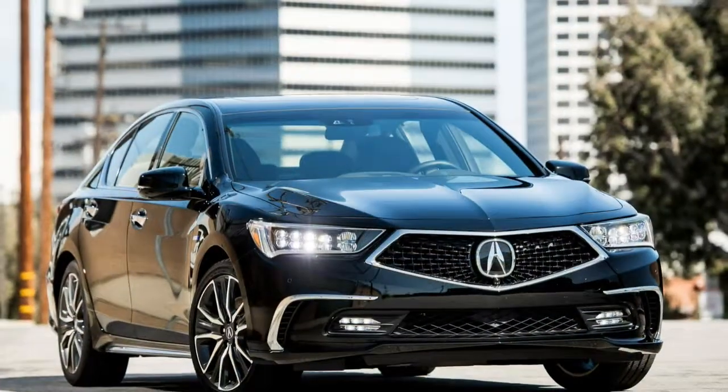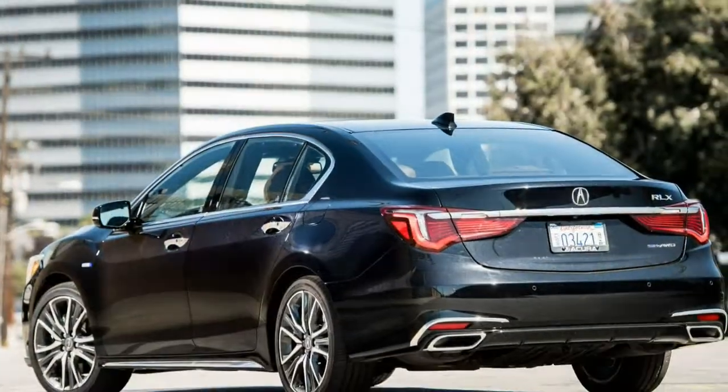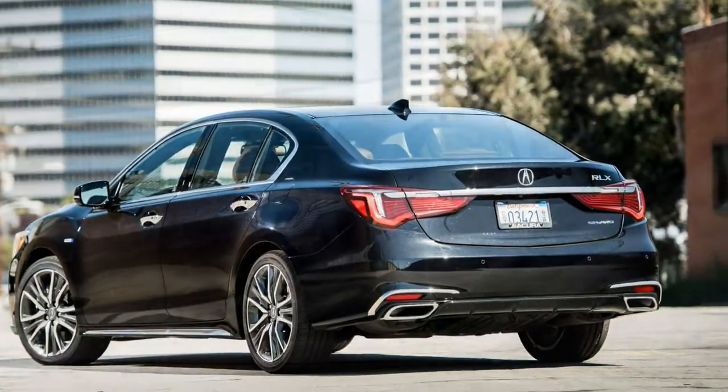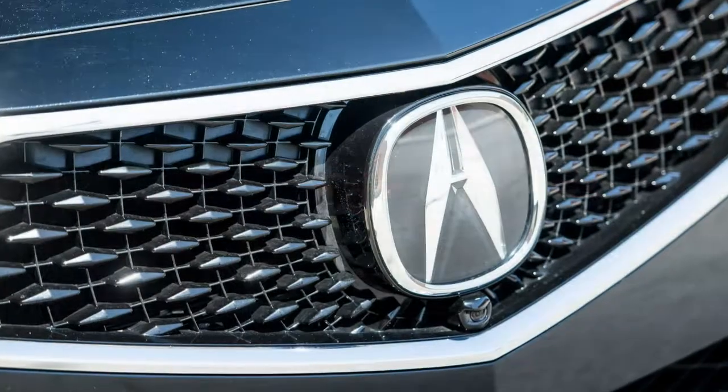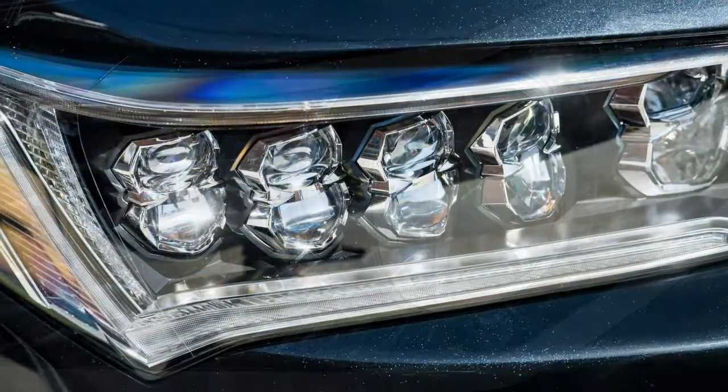Highs: strong performance, comfortable seats, standard driver aids, high value. Lows: invisible styling, slow navigation system, complex touchscreen infotainment interface, subpar paint quality.